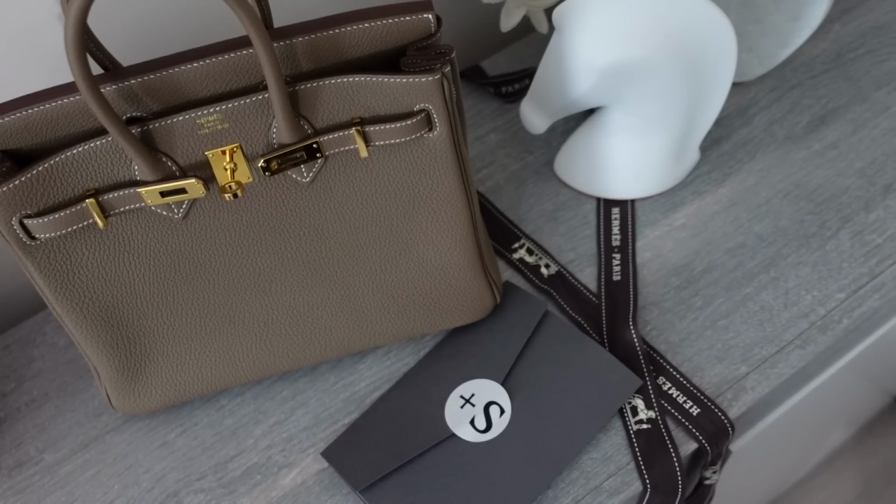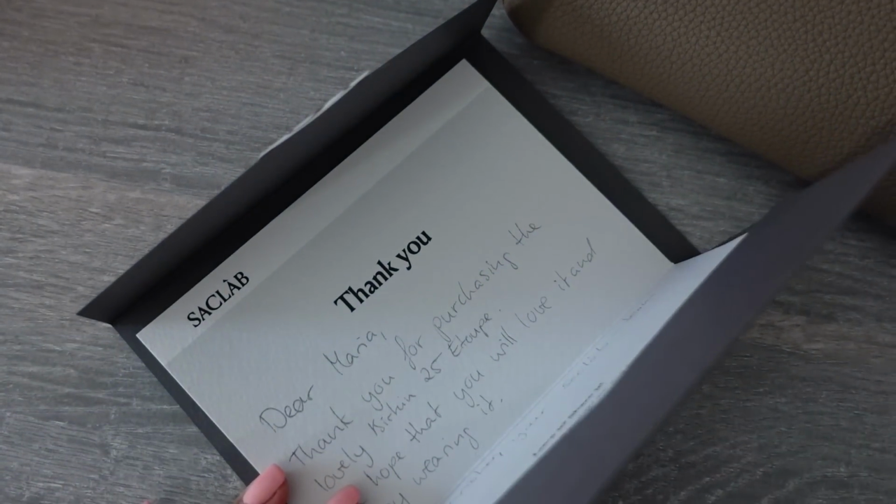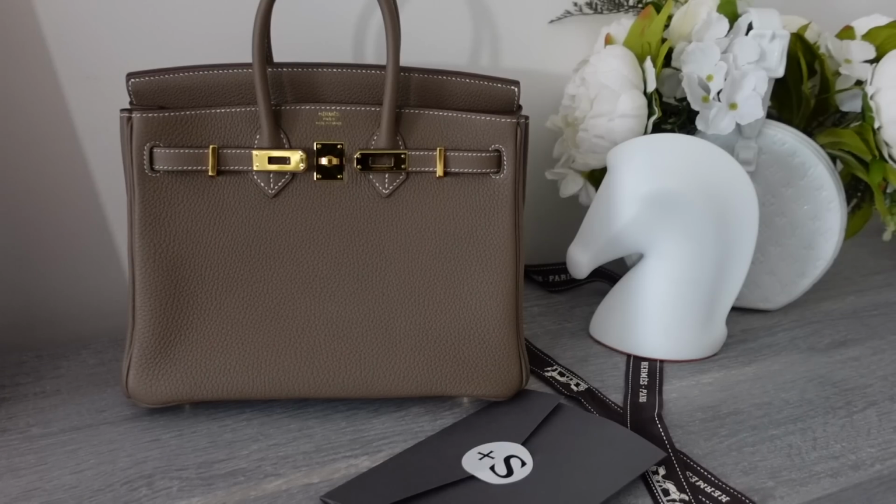So I also wanted to show you my bag came with the receipt. I don't feel comfortable sharing how much I paid for the bag because it is a lot. But if you just go and Google the price, you can see how much these brand new go for. Or as I mentioned, SACLAB does have all the bags listed on the website, the sold ones as well. So if you're curious, you can always go and check. So this is the price of the bag. It was bought in Italy in 2021 and the person paid 7,000 euros exactly.